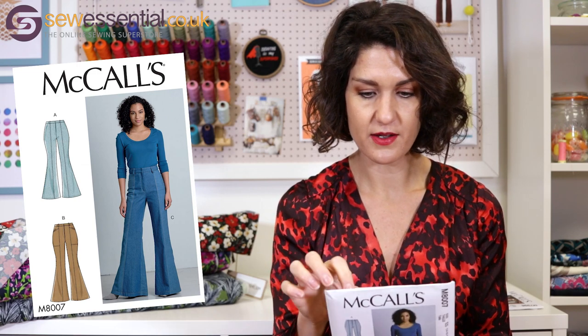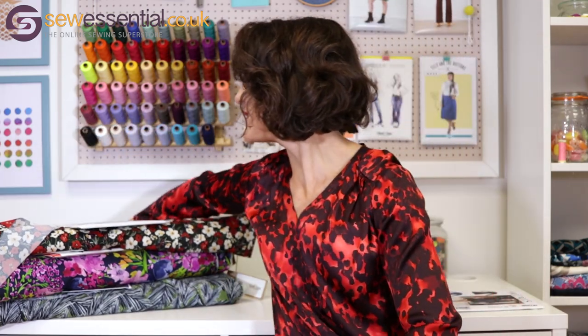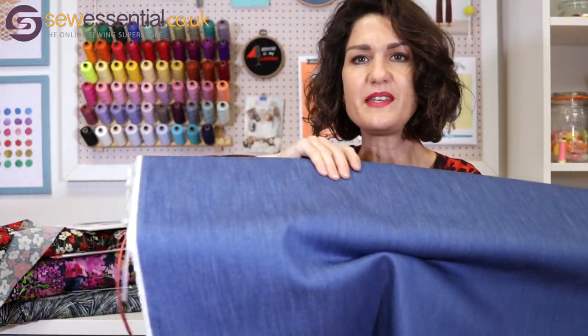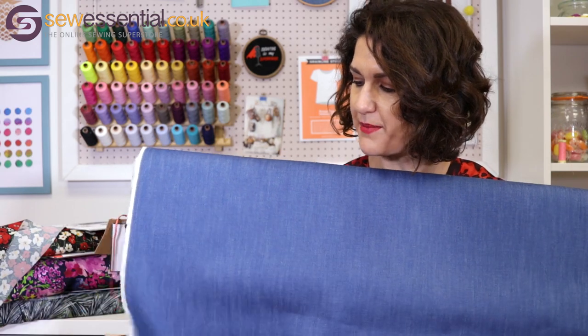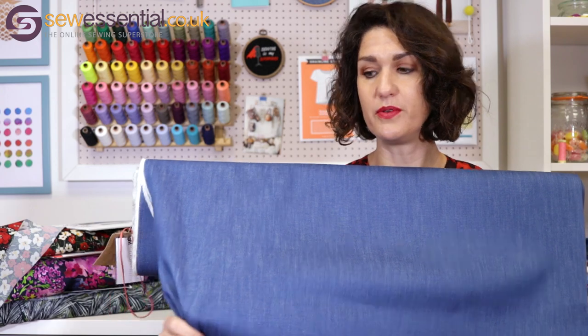Size wise, we are looking at a 23 inch waist up to a 37 inch waist, and a 32 and a half inch hip up to a 46 inch hip. And the fabric I chose for those was this lovely denim. We've got so many nice denims. This one is DJRS0001. So I will put a link to it below anyway, so you can find it easily. But it is that nice sort of 70s colour denim. It's a sort of medium to heavyweight denim, which I think would be suitable for those jeans.